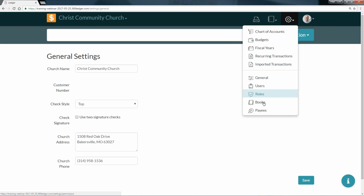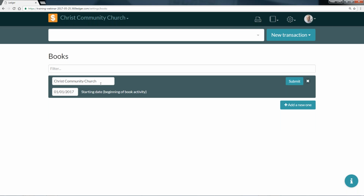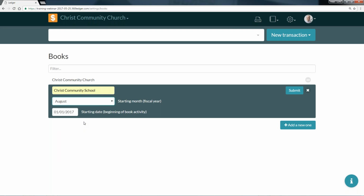Below that, we have books. And I want to clarify what books are. There's a number of different examples. Books are really a collection, a chart of accounts and all the transactions with that. And in many cases, you'll just have one set of books. In this case, we've got Christ Community Church. But you may have a school associated with it, like Christ Community School. And they may have a different fiscal year than the church.